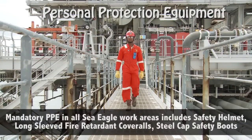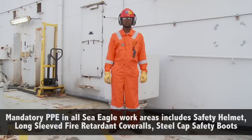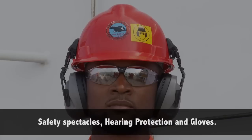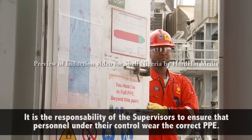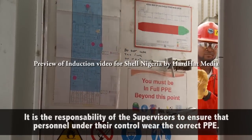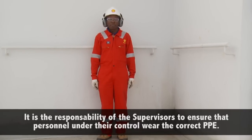Mandatory PPE in all Sea Eagle work areas includes safety helmet, long-sleeved fire retardant coveralls, steel cap safety boots, safety spectacles, hearing protection and gloves. It is the responsibility of the supervisors to ensure that personnel under their control wear the correct PPE.